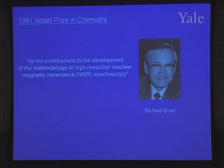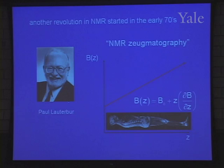So this is so important to chemistry that there's another Nobel Prize for NMR. This guy Richard Ernst at the ETH started off as an electrical engineer, became a chemist, right? And he got the Nobel Prize for the way that we do NMR spectroscopy these days. Now, just across Long Island Sound, another guy, unfortunately, passed away last week, invented a technique known as NMR zeugmatography.